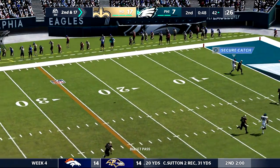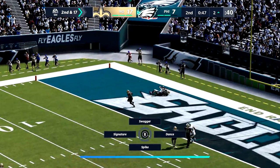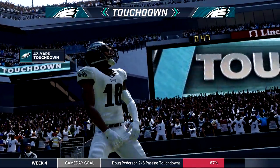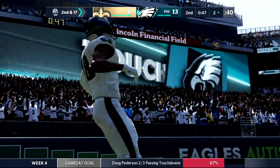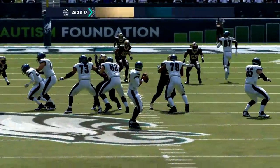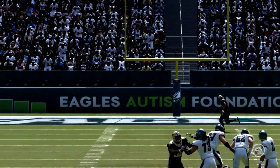He lets this one fly toward the back of the end zone, and this is caught. Touchdown! Jalen Reagor, his second touchdown of the season, and the Eagles are back within a score.